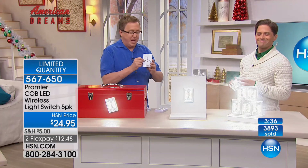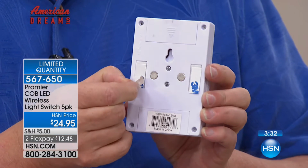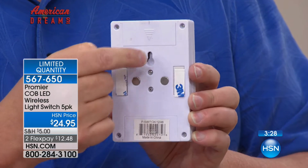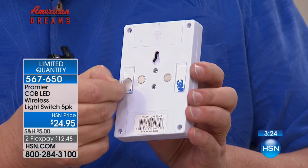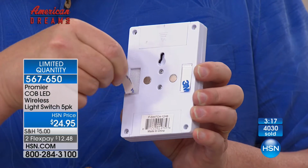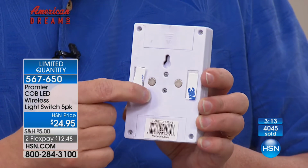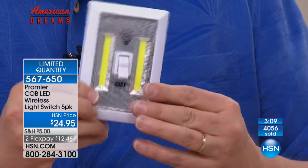And I want to show you on the back here, if we can get a tight shot, I want you guys to see, you're getting 3 different ways to mount this. Again, you just put a screw in the wall or a nail or whatever, you can hang it up. Number 2, we give you this peel and stick 3M adhesive that is with hook and loop. So you can peel, you put it on, then you can peel it off like that to change out the batteries. But with these COB LEDs, you'll hardly ever have to change the batteries because they last and last. And again, you've got the magnets on the back.